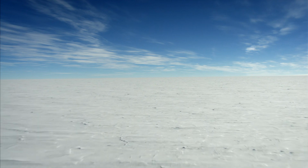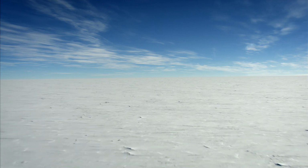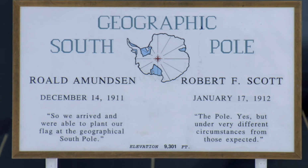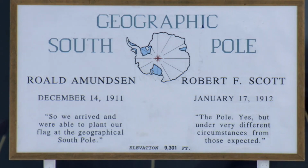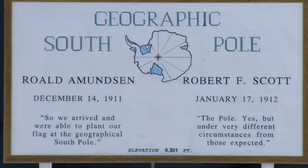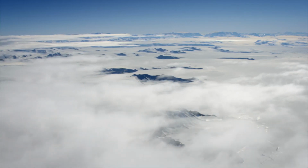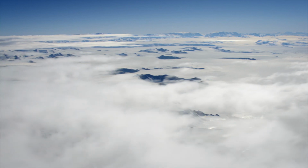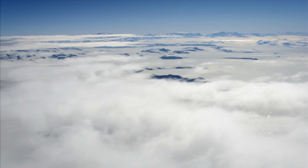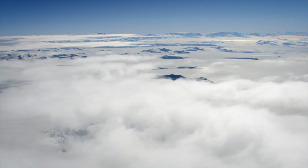The achievement of finally reaching the pole was tainted by the fact that the Norwegian Roald Amundsen had got there first. Scott and 4 others perished on the return journey. 16 kilos of rocks and fossils, specimens that they had dragged back with them, were discovered close to where they died.